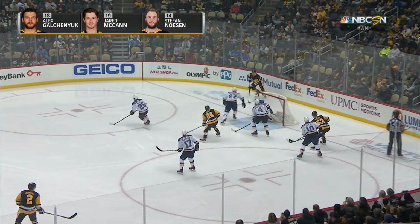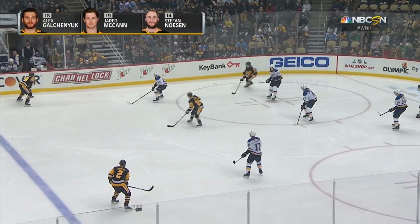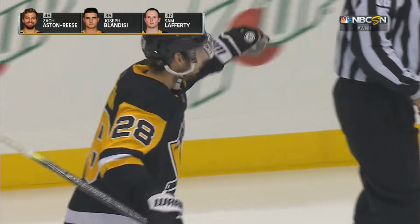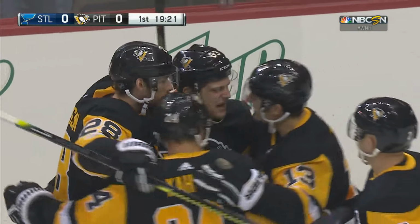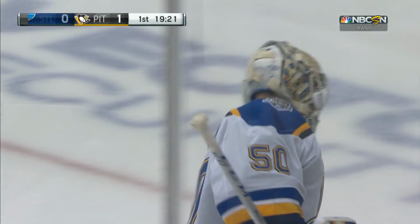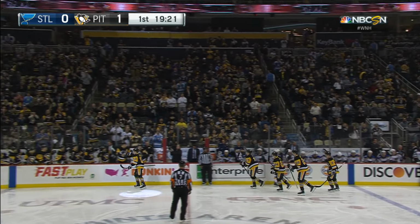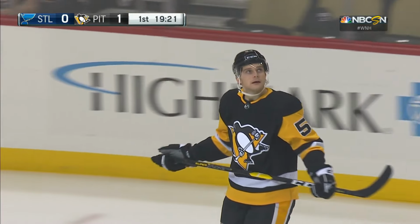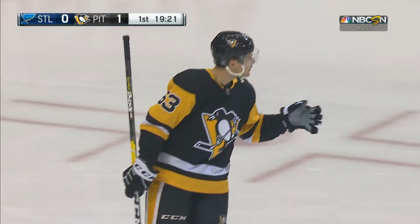Around, this is wrapped behind. Can be angled on back and held there by Pettersson. Marcus Pettersson, just a flipper from the point. And it may have been tipped en route. And it's 1-0 Penguins. Teddy Bluger may have gotten a piece of that one. Looks like he did. 39 seconds in. 1-0. Well, a hard-working shift here for this line of the Penguins.